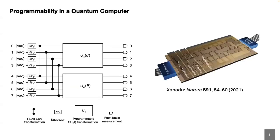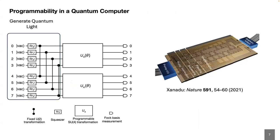In the case of quantum computing, since we're in Canada, I thought I'm obliged, sort of spiritually, to show something from Xanadu. We have a Xanadu quantum computer they published in 2021, where there's really three core parts to it.